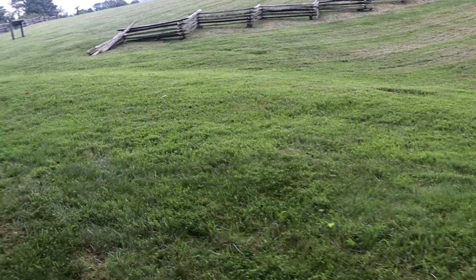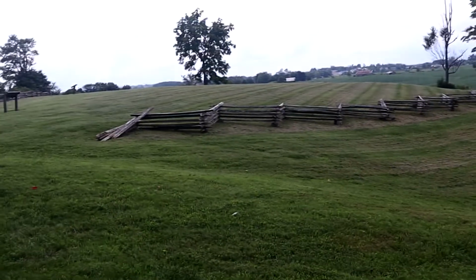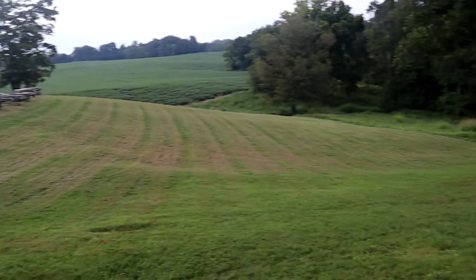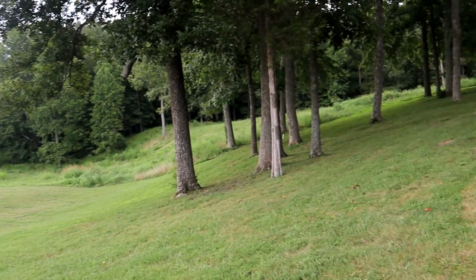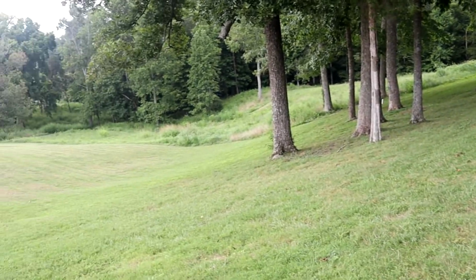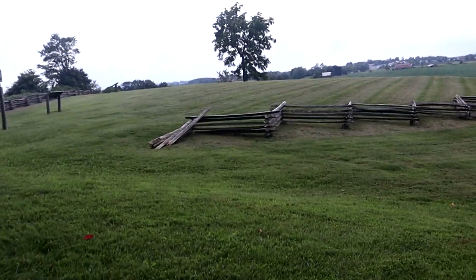This was one of the early battles during the Civil War, and it was also one of the early victories by the Union Army. What you're seeing on screen is a glimpse of some of the battlefield. This area in here is where some of the hottest part of the battle actually happened.